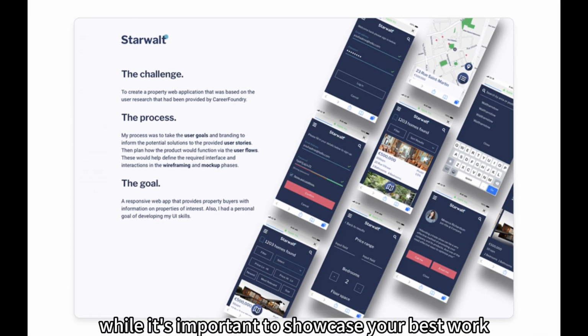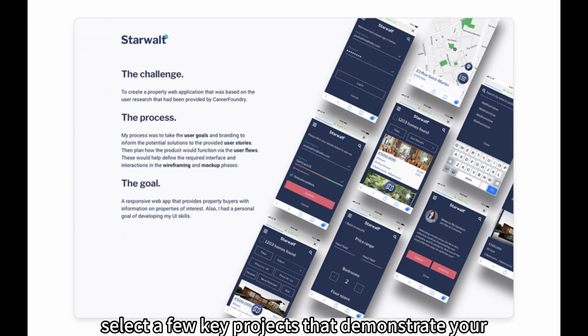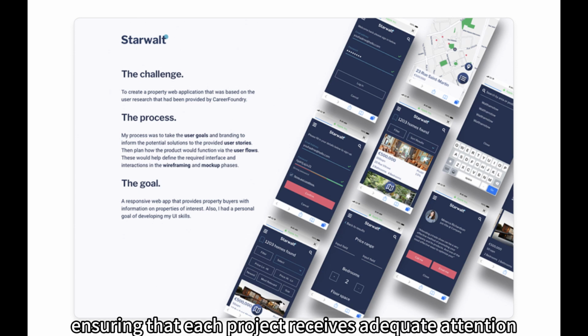Keep it concise. While it's important to showcase your best work, it's equally important to keep your portfolio concise. Hiring managers are often pressed for time, so focus on quality over quantity. Select a few key projects that demonstrate your range of skills and expertise. Aim to present your portfolio within 5 minutes, ensuring that each project receives adequate attention.